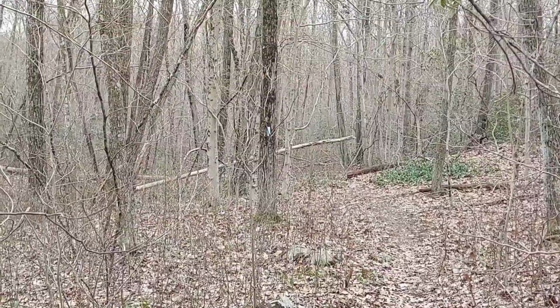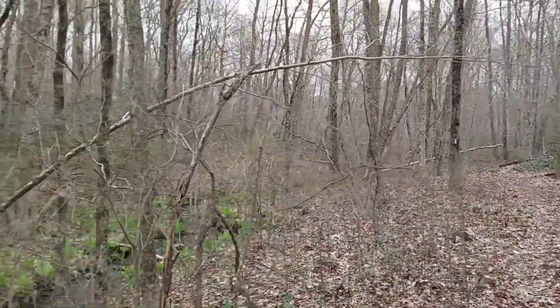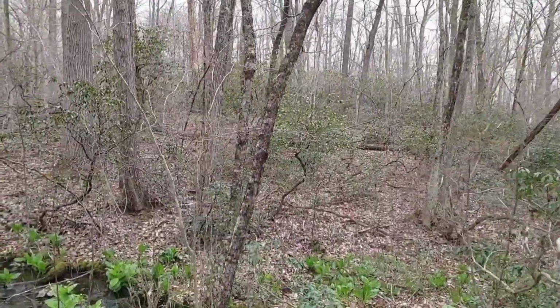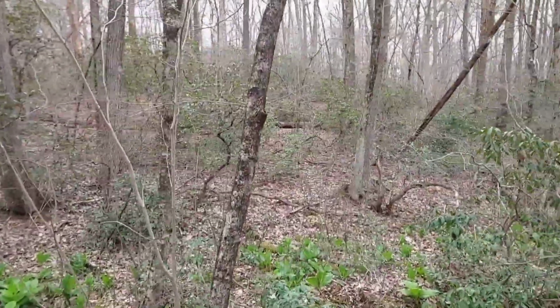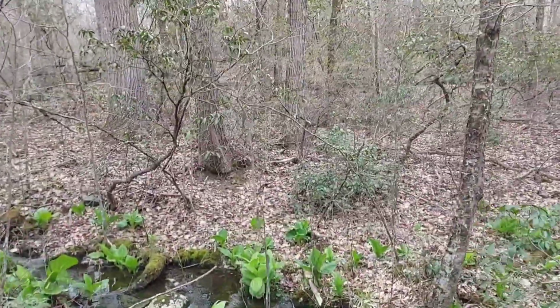Alrighty, we've come upon some more wetlands. Some smaller brooks. The trail crosses in places. In this case, we're just kind of following it. More of that skunk cabbage, which is pretty in its own way. This is so vibrant green.